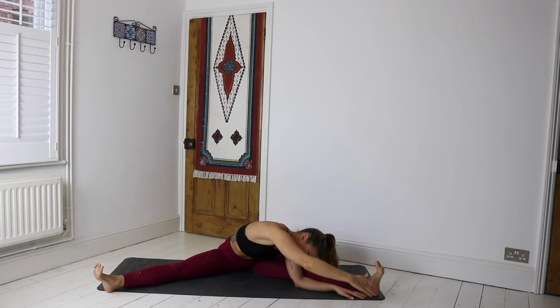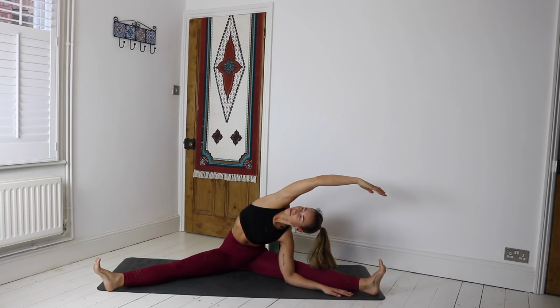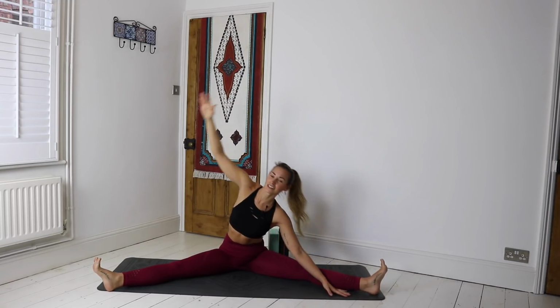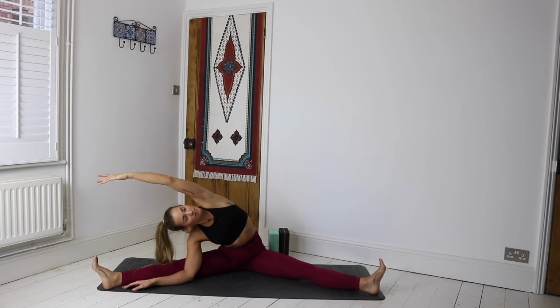If you find yourself kind of rolling forwards in this side stretch, just come a little bit higher. Try and stay nice and open here. And coming all the way back through center, placing the right hand down now, sweep the left arm all the way up. Couple more breaths here.